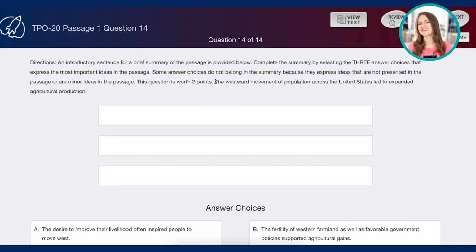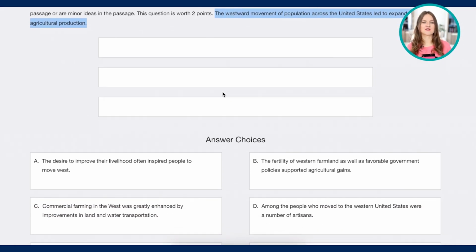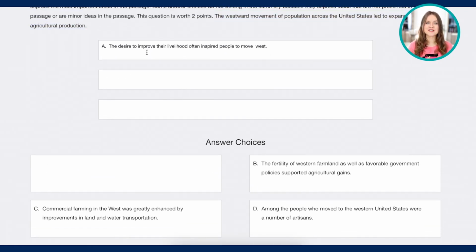The introductory sentence is: the westward movement of population across the United States led to expanded agricultural production. Our goal is to choose 3 more sentences that summarize the passage. Choice A seems general enough to be considered the main idea. Also, as you can see, it summarizes the second paragraph of the passage. You should already remember the information in the second paragraph from answering the previous questions. But if not, you should always review the passage to refresh your memory. Finally, choice A doesn't contradict the passage, which makes it a perfect candidate for our first correct answer.